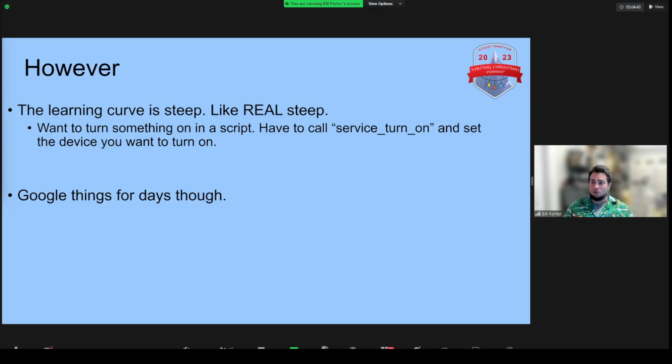It is very Googleable, though. Literally anything you get stuck on in Home Assistant, you can Google.